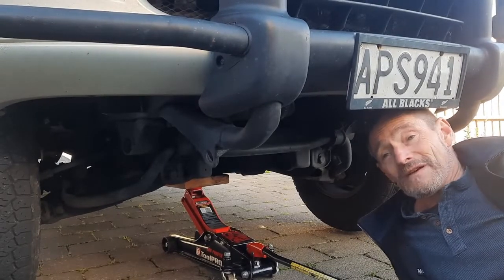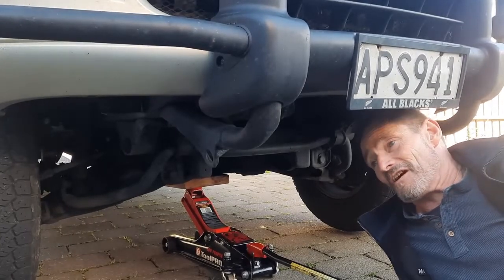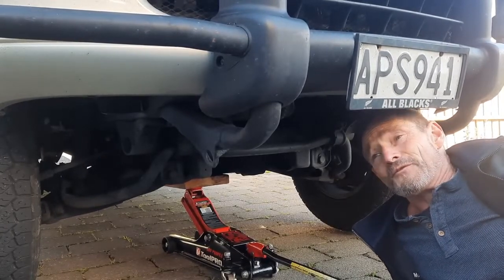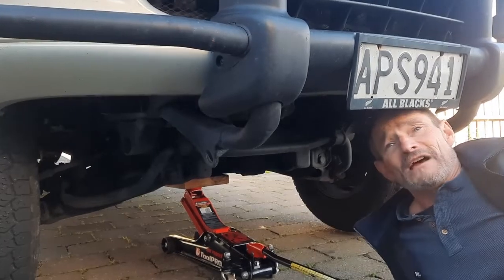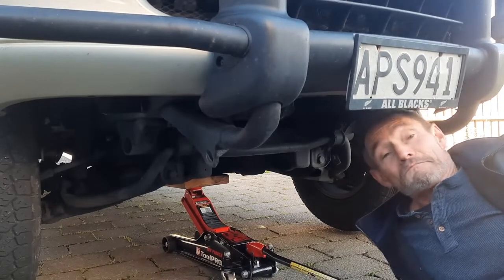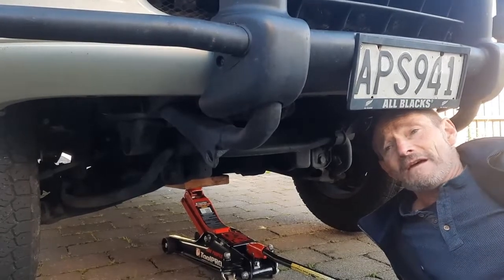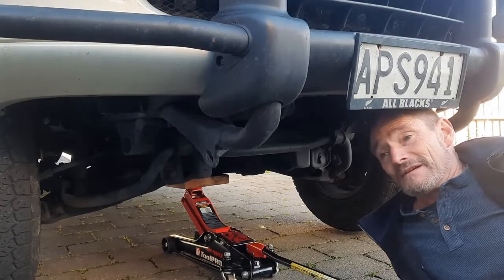I don't know what was going on. Maybe they had it jacked and it was insecure. Maybe it wobbled. Maybe he thought he felt something and saw the split boot and thought, well, it's going to go in to have a new boot put on and may as well have the rack end done. I don't know. But anyway, problem solved, or lack of problem solved. I'll order a new steering rack boot, put that on there, make it all look nice and tidy again and take it in, and it should be fine.